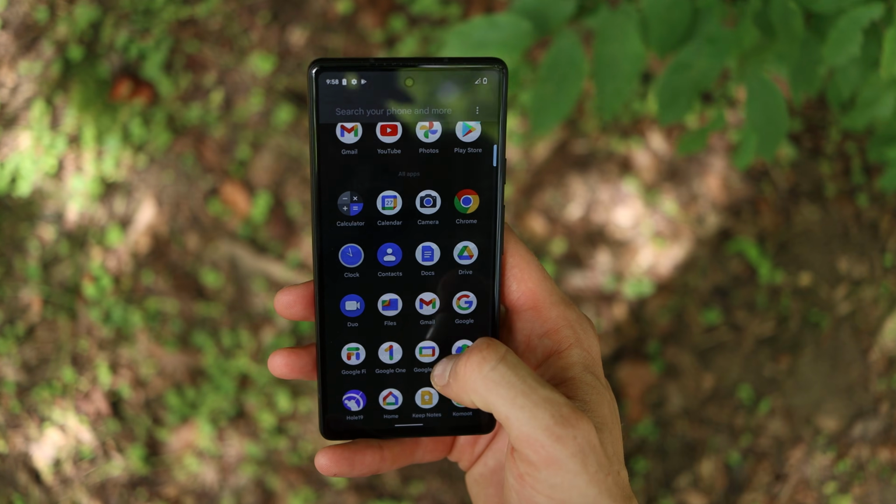Now, I want to take a guess and say that one of the main reasons you're watching this video is probably because you're curious about the differences in the cameras between these phones. And there are quite a few differences that we need to talk about.